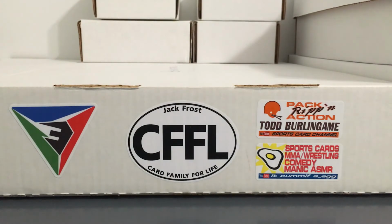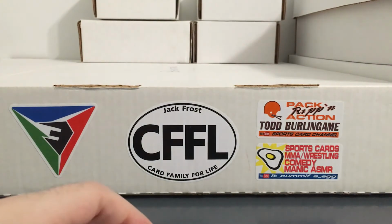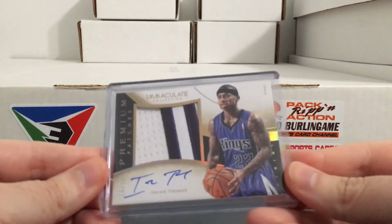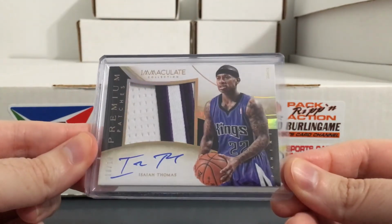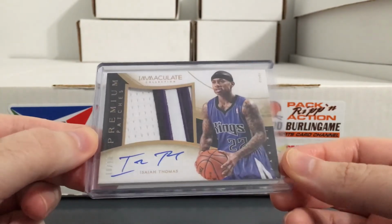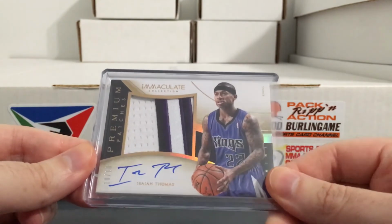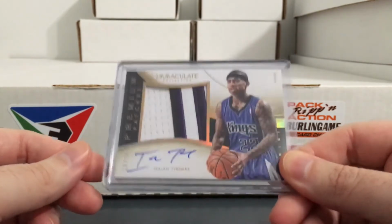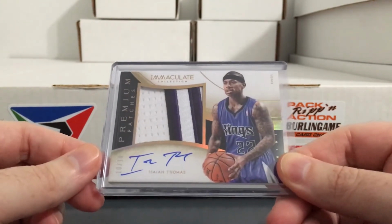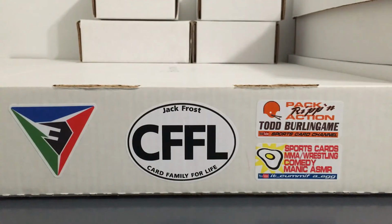Next is the Sacramento Kings, and I had a few Sacramento Kings relics, but it was real easy to choose this card as my Sacramento Kings card. This great looking Isaiah Thomas patch auto, number 10/10. So the card itself looks amazing, but what makes this even cooler is this was Ricky Russo's final giveaway. I ended up winning this, so definitely one card that will never leave my collection.